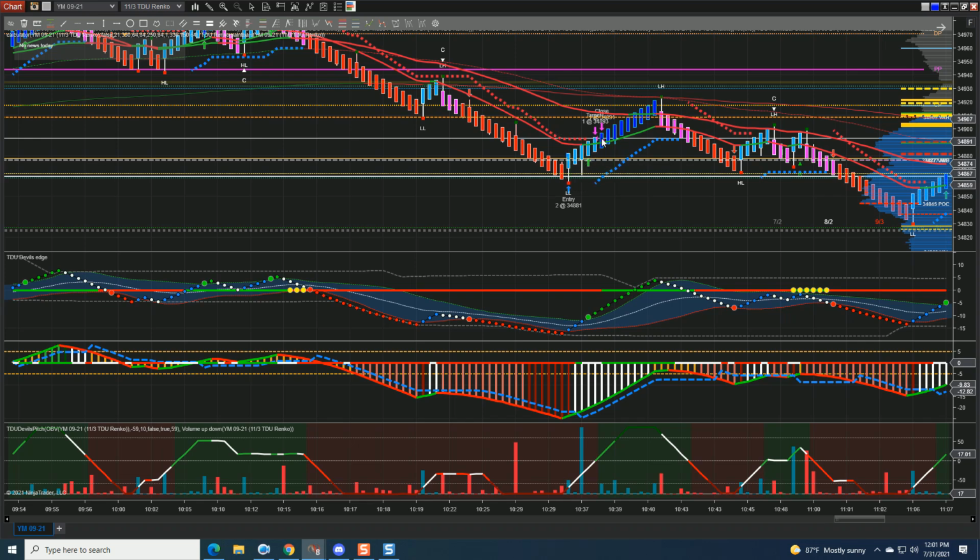So this was 155, but it goes further than that, right? Often they'll go from the IB low right to VWAP. This actually ends up going 53 ticks. So I got about half of it, but I was happy with that number here.